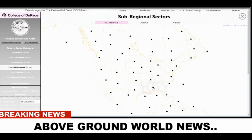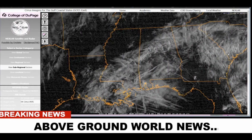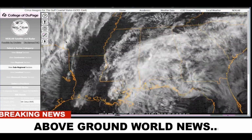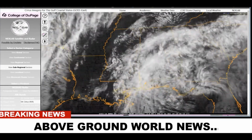Let's go up here. You want to stop climate change, stop the planes. These planes, look, the planes have made every bit of this cloud cover. Every bit of it. I mean, that's just grid after grid. Why do they not wreck? That's because they're ran by AI. It's an AI program that tells them when to turn off, when to turn on. Brought to you by Raytheon.